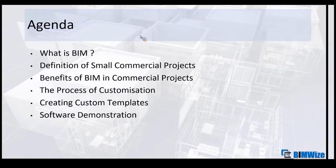We will talk about custom templates. How do we create custom templates to get the maximum benefit out of BIM? And we will also demonstrate in the software how we have customized our template and our software to meet certain kinds of projects.